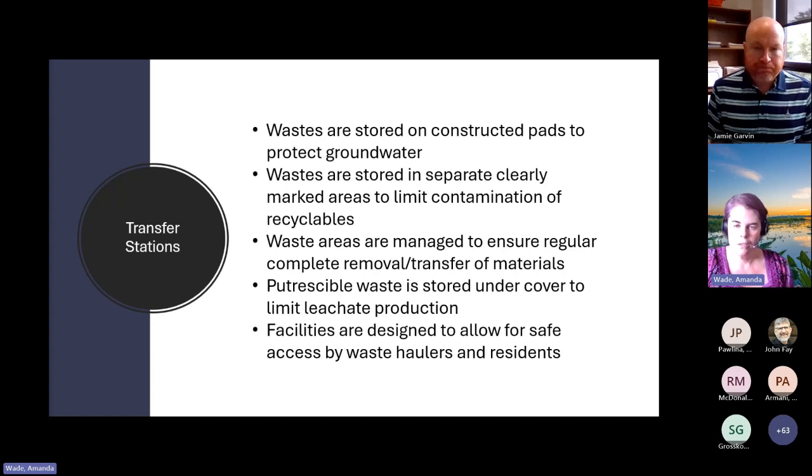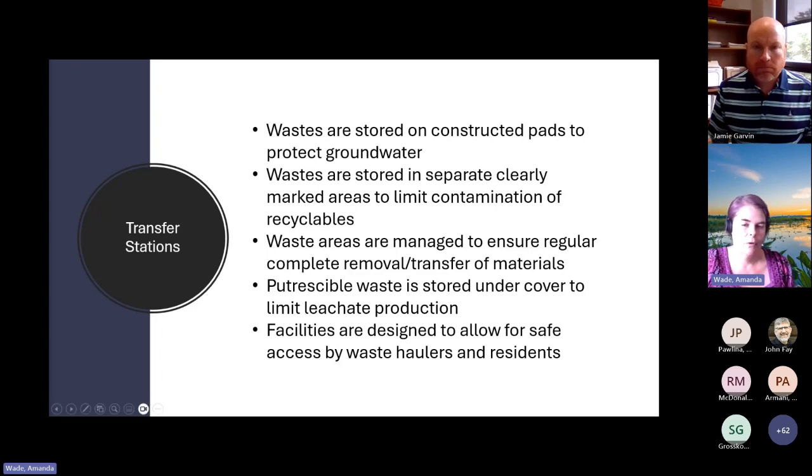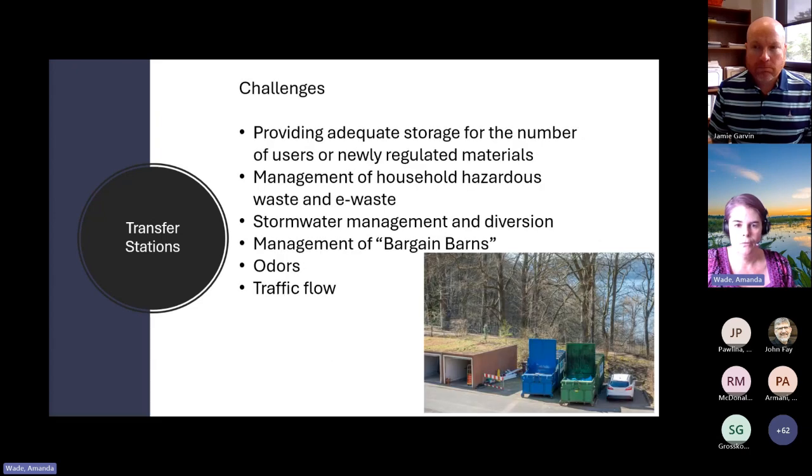We want to keep our stormwater at those facilities clean and manage as little leachate as possible. And they are designed to allow for safe access by waste haulers and residents. And that can be tricky when you have that many people coming in and out of one facility.